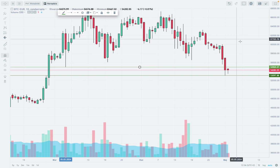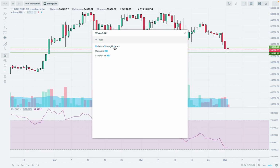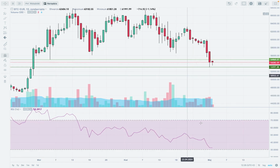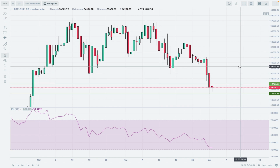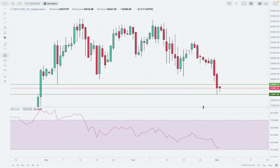Now the market might be under the bearish pressure, but what about the momentum? What will RSI show us? So the RSI on the daily time frame chart is showing us that almost the extremely oversold conditions were hit here at the daily time frame chart. So let me just remove the volume so we can have a nice view here on the momentum. And it looks like the bearish pressure is still strong, is still persistent.